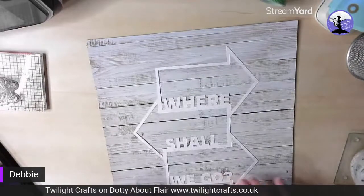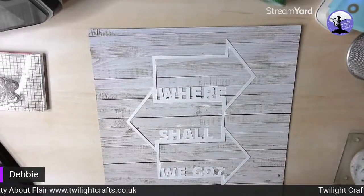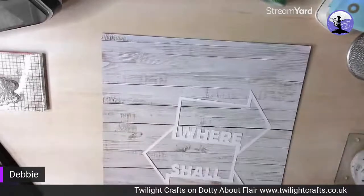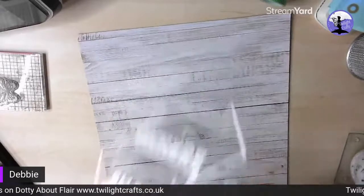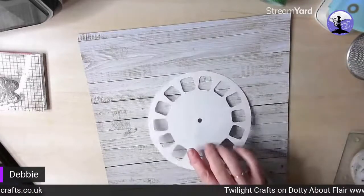But yeah, I do. This is one of my arrows ones, which are new. Which I thought, you know, people are starting to go places now, aren't they? Yeah, let's hope. Where should we go? And this is a travel one. Nice. Yeah, for all those spring and summer travels that hopefully we've got coming up.